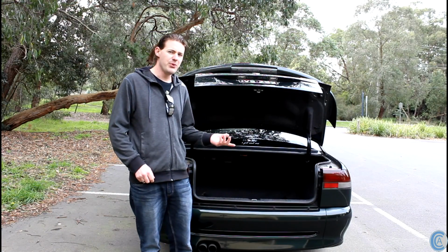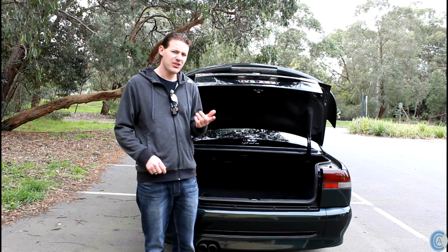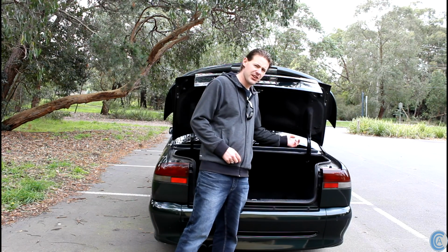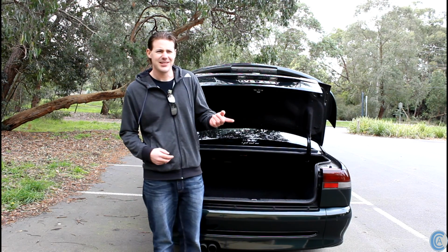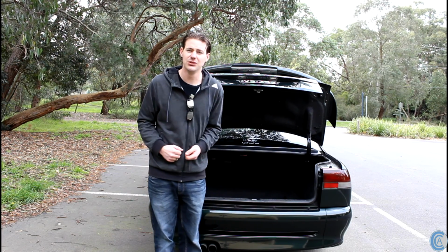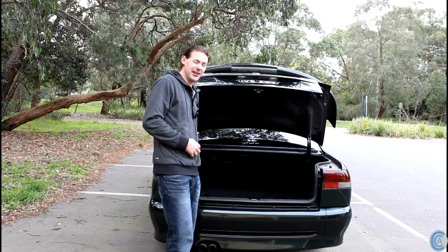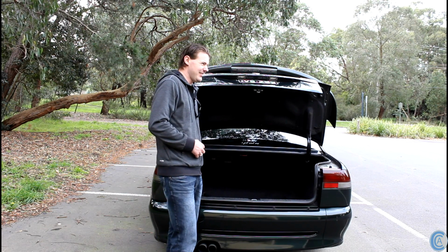And onto the boot. Now when you bought a HSV, you got a complimentary fire extinguisher, which probably isn't the best insurance when you buy a car. Here, have a fire extinguisher. You'll need it. You get okay luggage space.